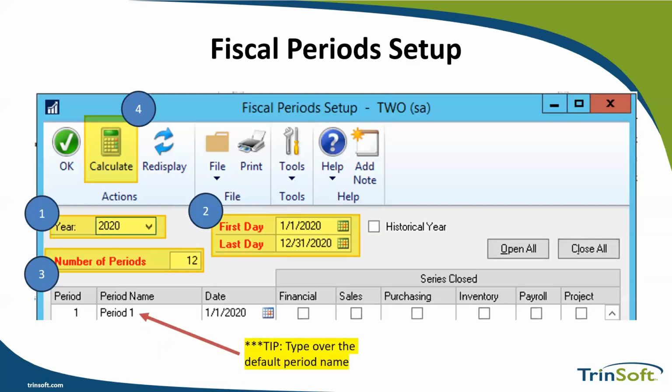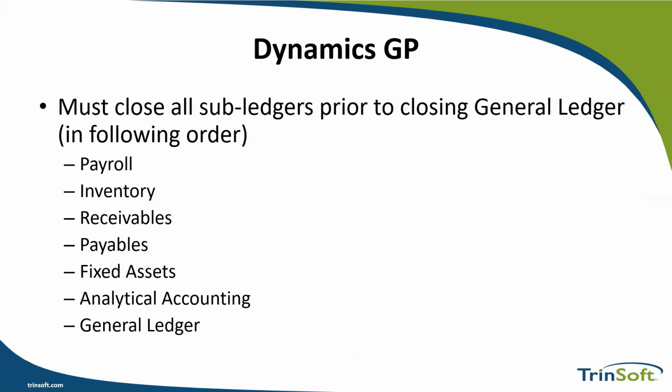One thing to note, a nice tip here, you can override that period 1, period 2 to be January, February, March, whatever it is that you want to name your period. So that can be updated if needed. All right, and then once you're done with that, select OK.